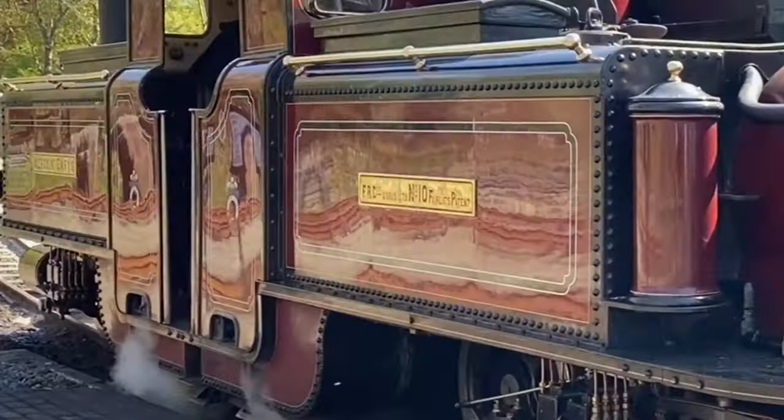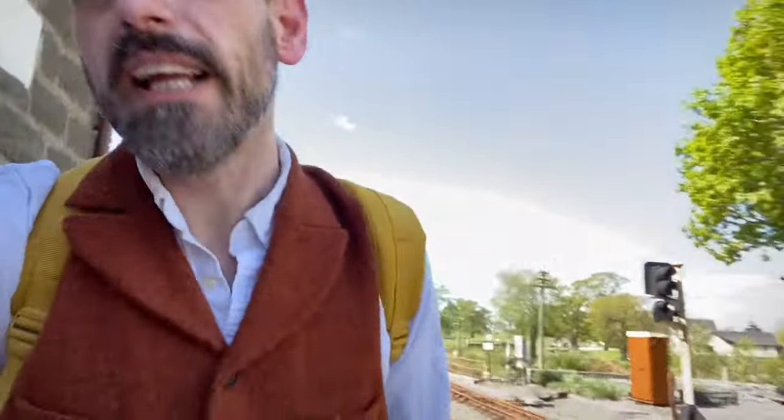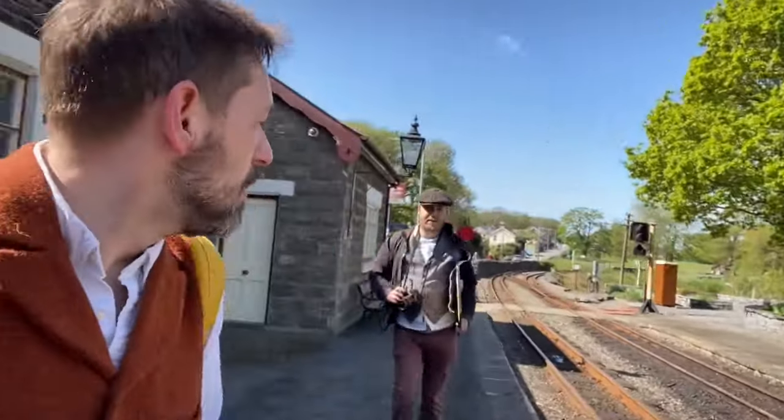Going up towards Minffordd station. There is a double fairlie, I can see, up ahead. We're going to have our safety briefing now on how to safely ride a train that has no engine for 7 miles down a hill with some brakes. Right, we've got to run.